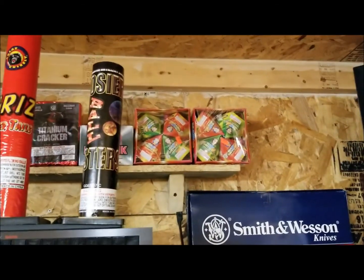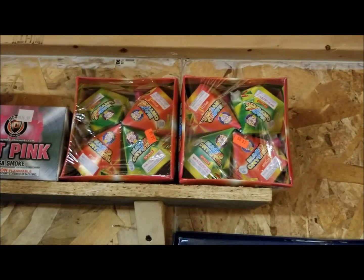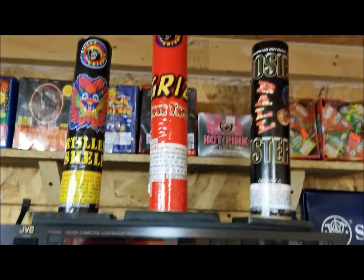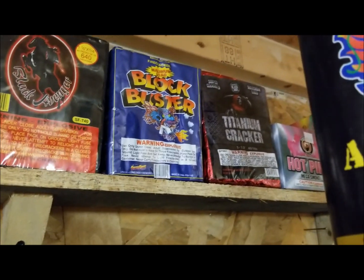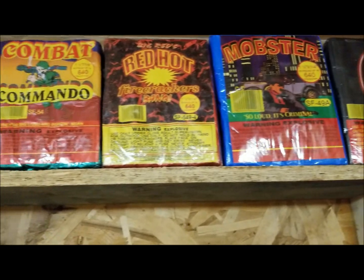Up on top here, we've got a shelf of stuff, like those are the magic crystals. I think you guys know what those are. Me and my wife, we like those things. And I got some tubes from shell kits. I always try to save one out of every case of kits I buy. Then I've somehow started collecting these small bricks of firecrackers. I got all different ones.